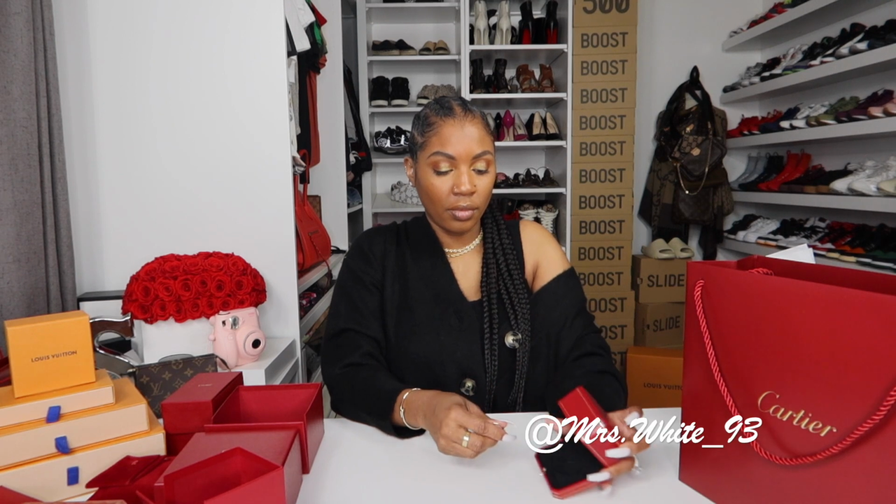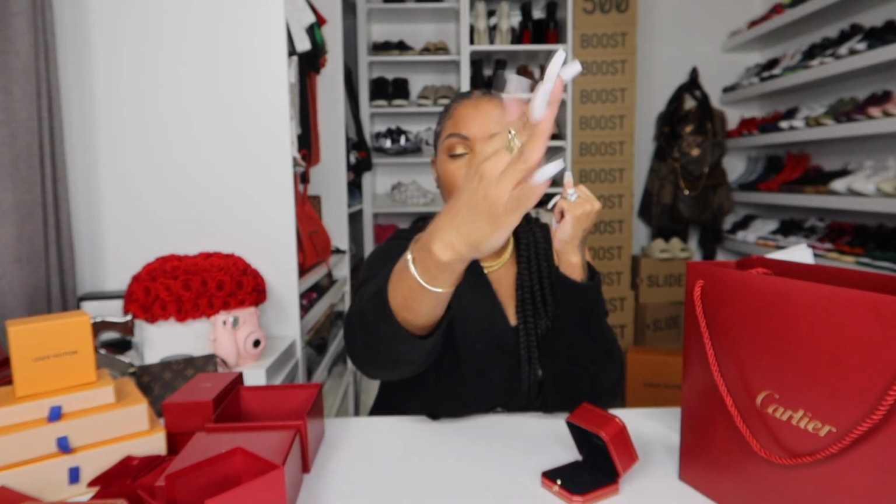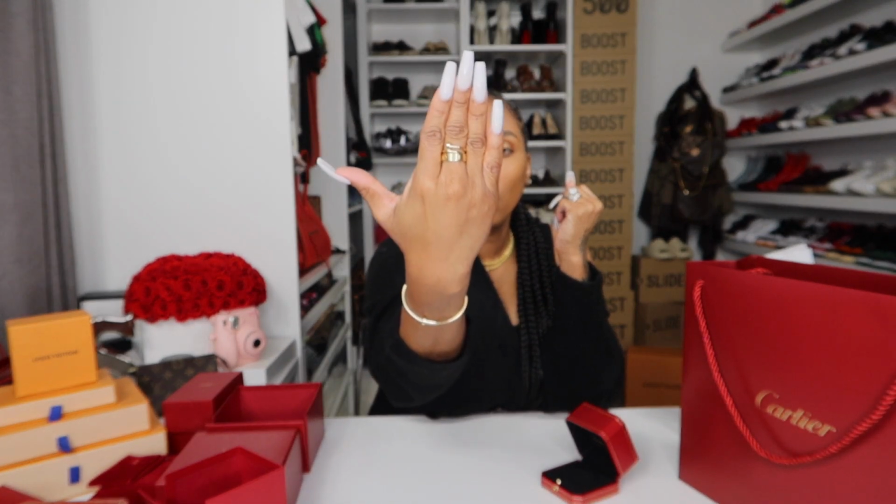My ring. Now I can't remember what size ring I got, but here she is. She is so pretty. So I'm definitely gonna stack it with the nail head facing out, and then I'm just gonna wear it with my love ring. And here they are together. Super cute, not too much. And this is the small Juste Clou ring. And Juste Clou, if you don't know, means just a nail. And I love it. It's so pretty.